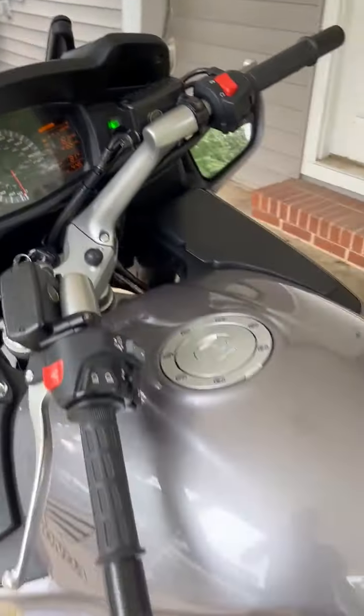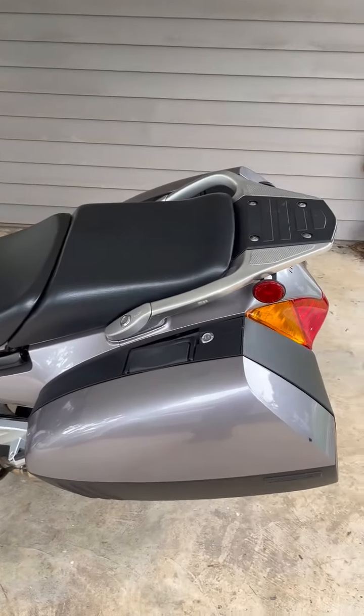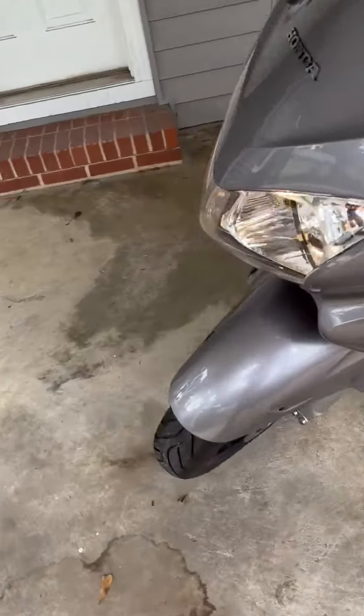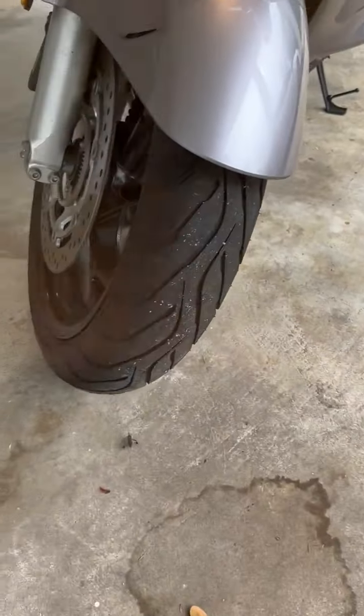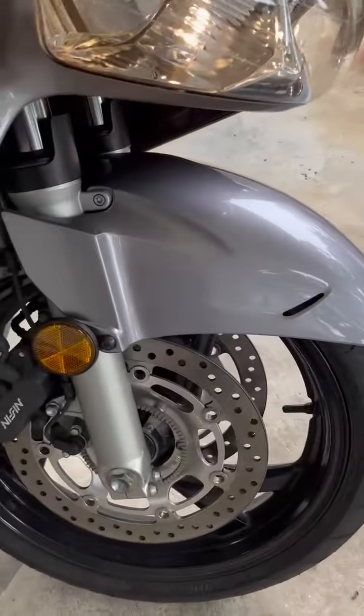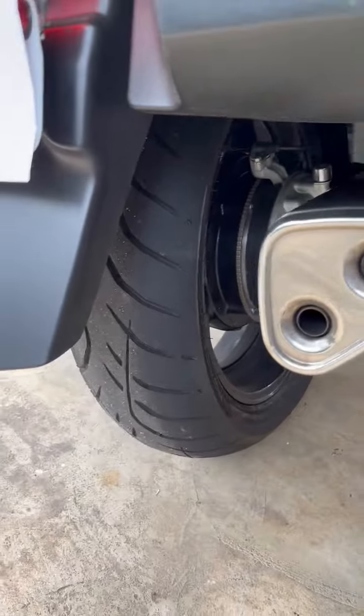If you have any questions about this bike, feel free to give me a message through Cycle Trader. I'll be glad to try to answer it for you. As far as the tires go, those were put on last year, and they still have really great tread, so those will not need to be replaced anytime soon. Like I said, Honda went through everything, the brakes, fluids, flushed to make sure that everything was in good working order, and it still is.